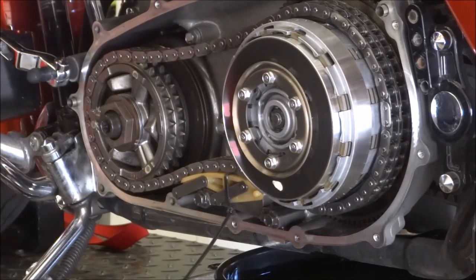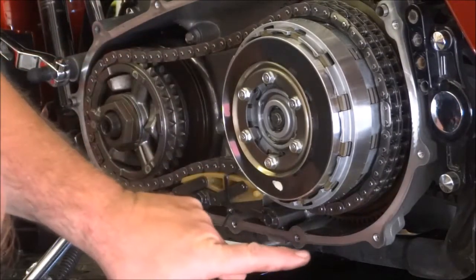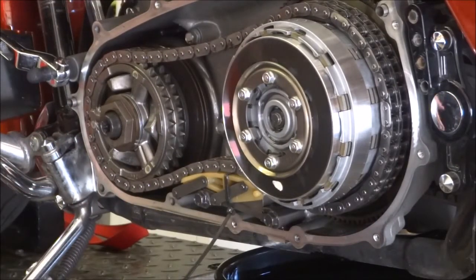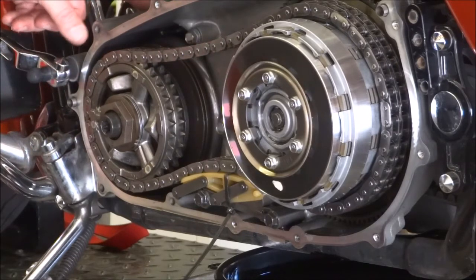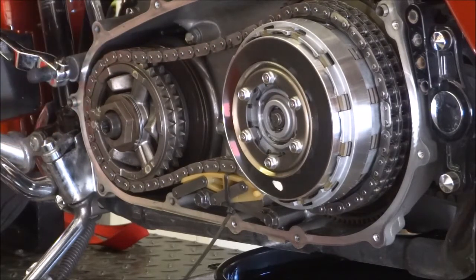You're talking two bolts up here to pull your starter motor loose, and I believe you've only got about five. Yeah, I think there's only like five bolts, and your inner primary is off. So I prefer to do it that way. You do have to change the gasket back here, but that's not that big a deal. Like I said, five bolts, two bolts for your starter, and your inner primary is off, and then you can go ahead and pull your rotor and everything, and you don't have to worry about getting metal shavings and stuff through there. That's the way I prefer to do them.